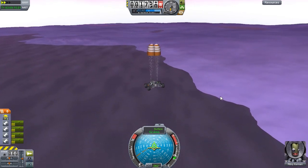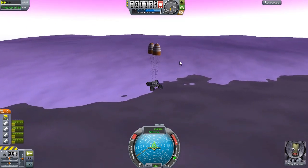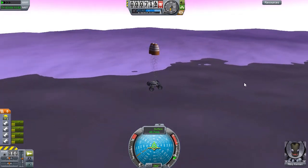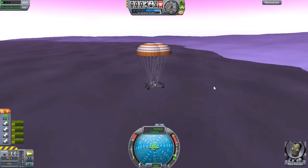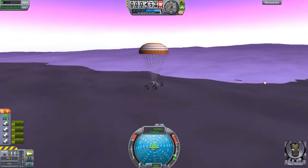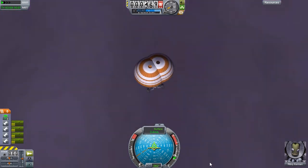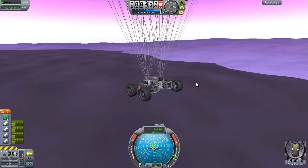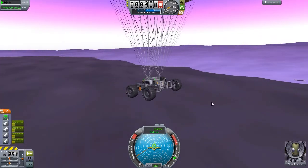Oh jeez, oh jeez. Oh, come on, parachutes open. They aren't opening. Come on, we're under 1,000 meters now. There we are, 500. Alright. Finger on the throttle, hopefully, just in case it does disengage the parachutes. I cannot remember if it does or not. I really do need a cheat sheet or something for the different planetary bodies, because I always forget these sorts of things.